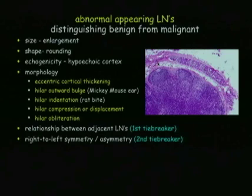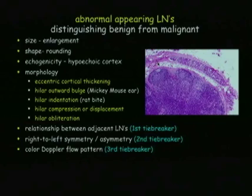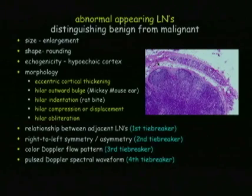We can also use right to left symmetry. Color Doppler flow patterns can be helpful, but I use that farther down the list, and pulse Doppler spectral waveforms can also be helpful. It's rare that I ever have to get to the third or fourth tiebreaker. I almost always make my decision based upon eccentric cortical thickening and the relationship between adjacent lymph nodes.